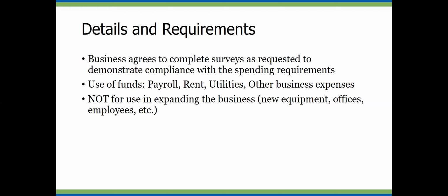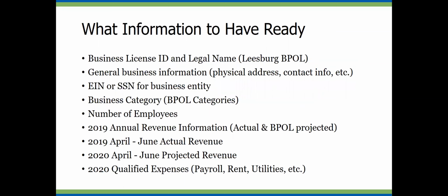Now, one thing to keep in mind is the money cannot be used to expand your business. That might be something like buying brand new equipment or signing up for a new office space or hiring brand new employees that were not employees prior, or creating new positions, things like that. That is not allowed under the CARES Act.